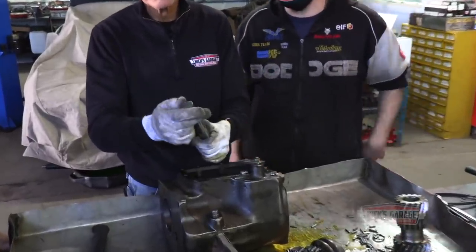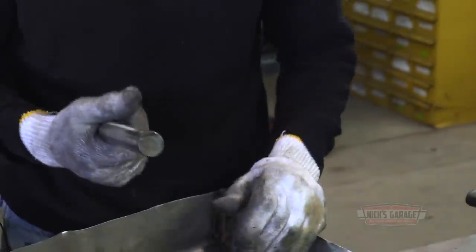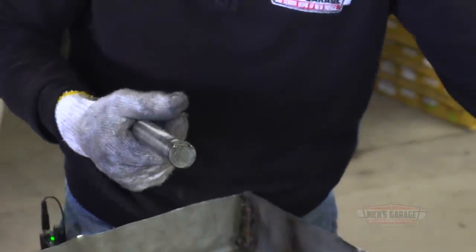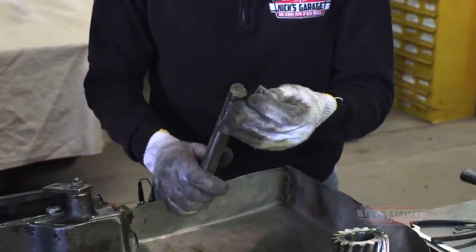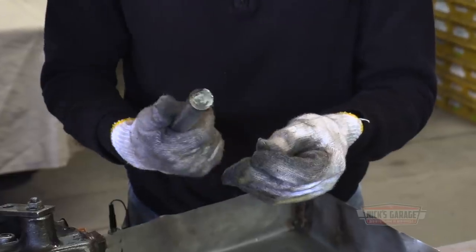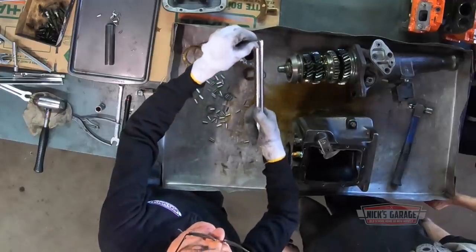It chipped. My dad's chipped too. It chipped too? On yours? Yep. That shouldn't have broke. I know. I've done it so many times. It never broke on me. This is the first time I had the shaft break on me. Anyways, doesn't matter. I'm going to find it. I have another one in the back. I got to look for it. There it is. We'll fix it.